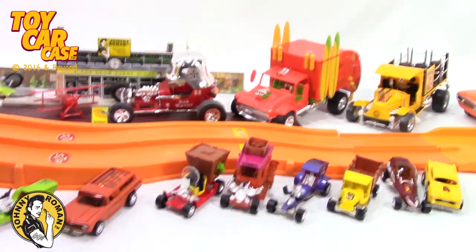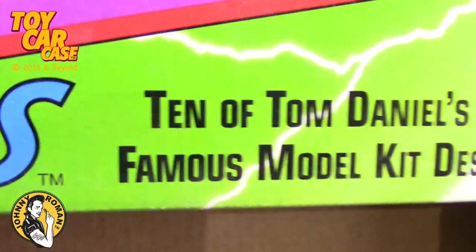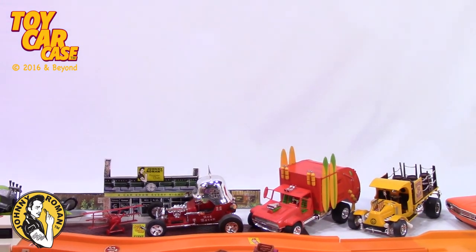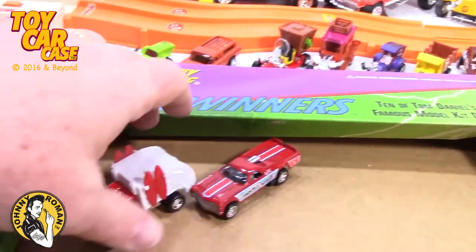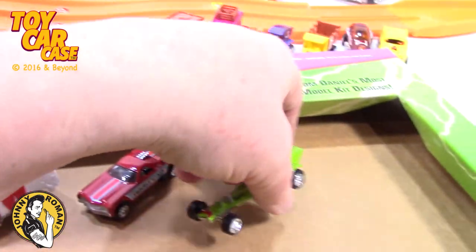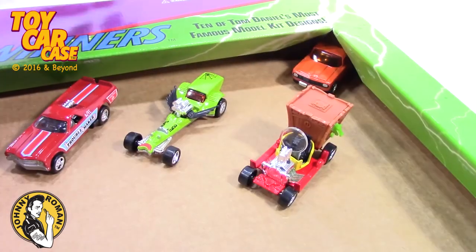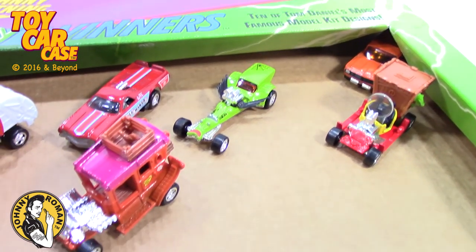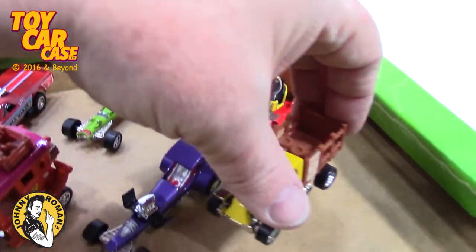Here is our kit that started this all. The Johnny Lightning Wacky Winner. 10 of Tom Daniel's most famous model kit designs. Thank you so much. Let's put these guys in here. This has been a Toy Car Case extravaganza with not only Johnny Lightnings, but we got Revell and Monogram kits of all the Tom Daniel designs here, plus a few of his other ones.